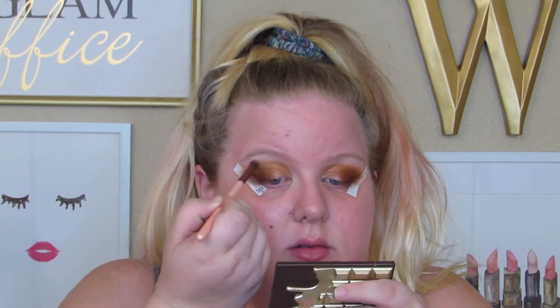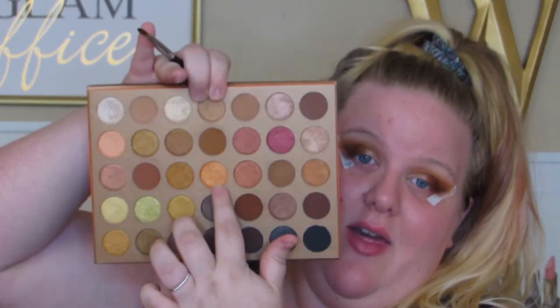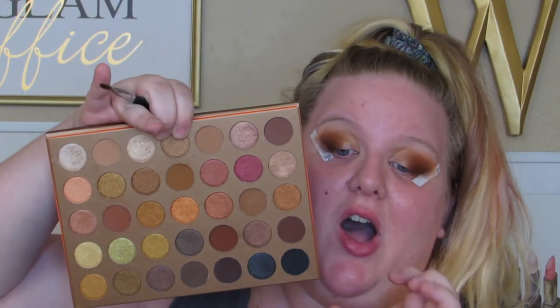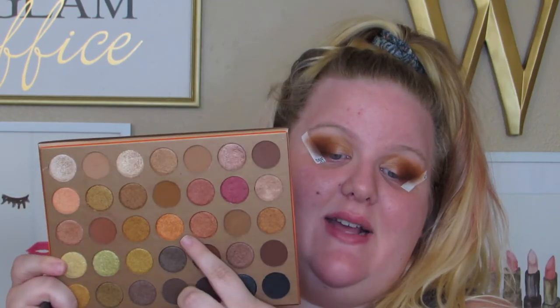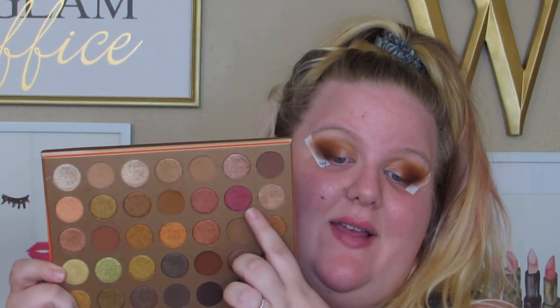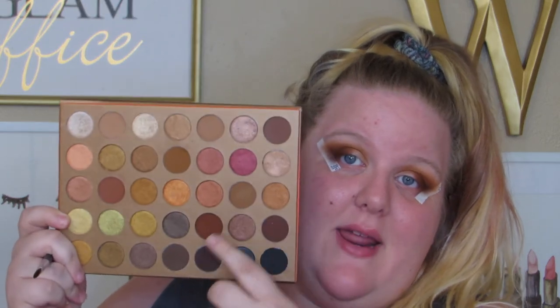color right there. Okay, so now that we did that, we're gonna go ahead and go in with a shimmer. And one I have been dying to use is right smack dab in the middle. This one, this metallic copper shade. Ooh, I've been wanting to use that. I really like this one, but I also really love this cranberry one over here. But I think I'm gonna go in with this middle one because it's just calling me.